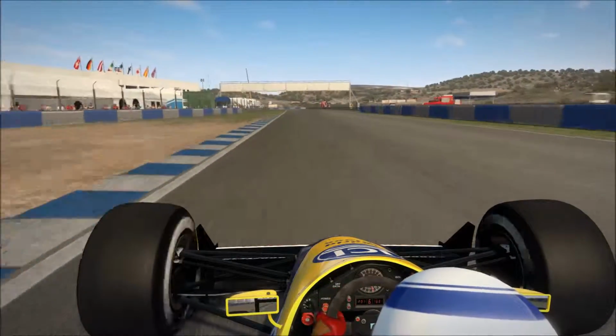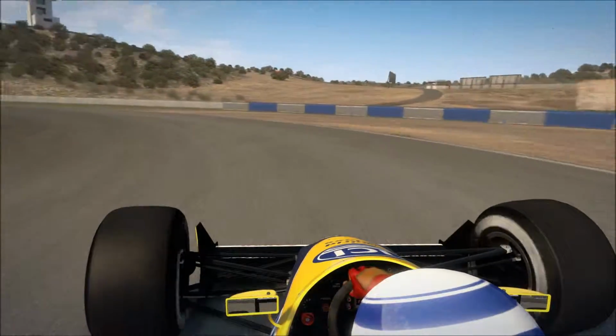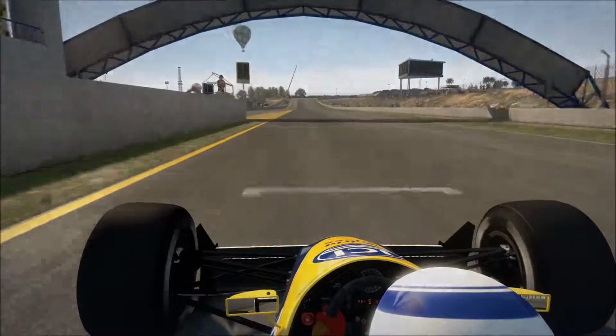You want to get as much momentum for this last corner here, and once again, back down into second gear, nice and tight on the corner, straighten up as you go out, and back on the accelerator towards the start-finish straight line. And that concludes a lap of Jerez.